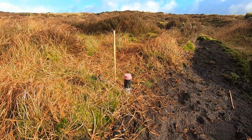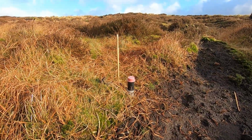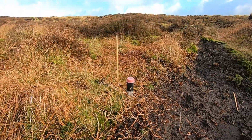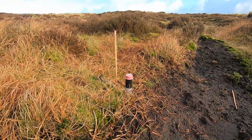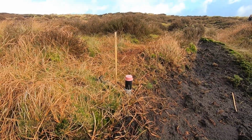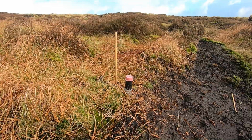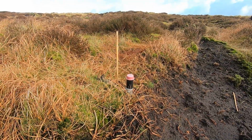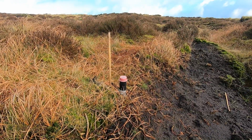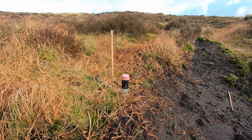Not too far from the Waystone, I come across these little caves, these little tubes next to them with a cap on. I was wondering what they were at first, but I think they could be dip wells, which are a scientific monitoring device to measure the water table on the moors, how good the moors are at holding the water. Re-wetting the moors is a key thing for wildlife.